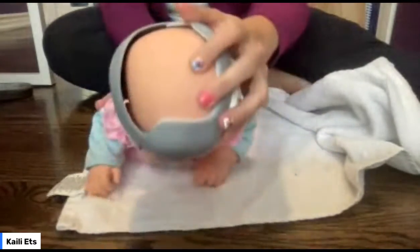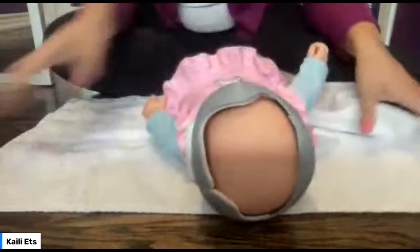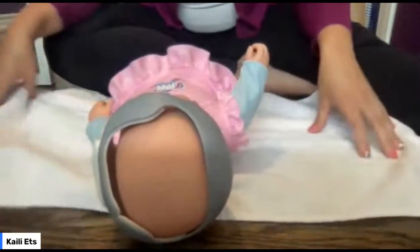So this is especially great for little babies who just need a little bit of extra support underneath their bodies. It's kind of like we're making a little hammock to help them roll. You can sing fun songs. These are different things that we do inside of my Babies at Play classes as well.